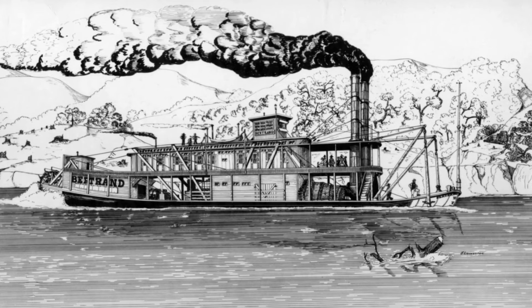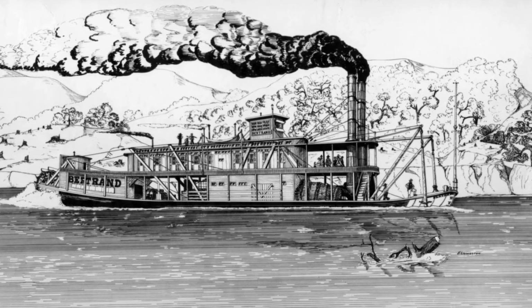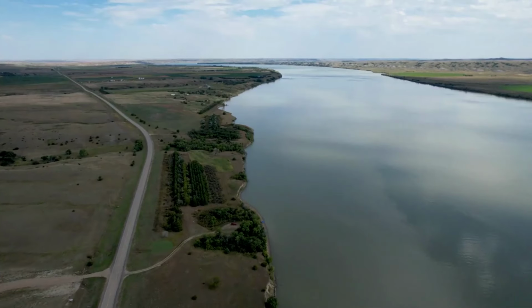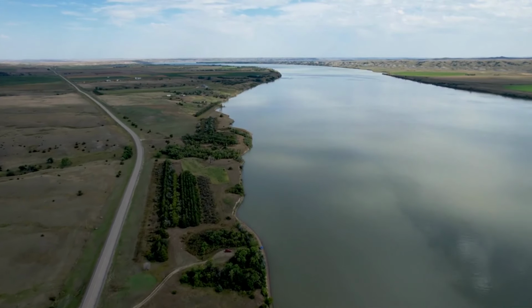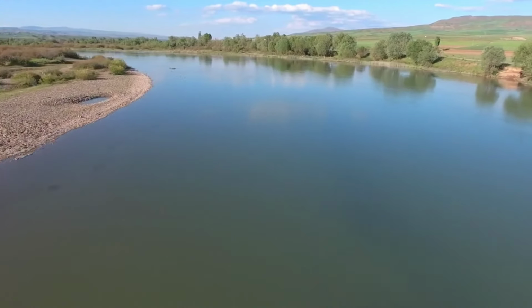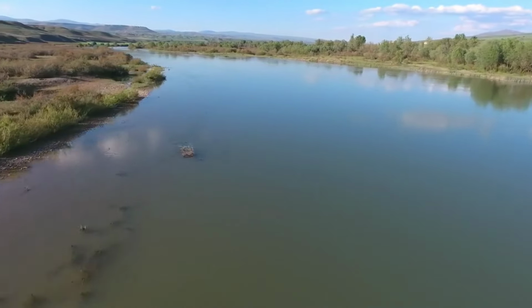the booming mining regions in the Northern Territories, primarily Montana, where gold fever was drawing thousands of prospectors eager to make their fortunes. The Missouri River was the most direct route to these remote territories, but it was also infamous for its treacherous conditions. Unpredictable snags, fluctuating water levels, and narrow passages demanded specialized vessels.